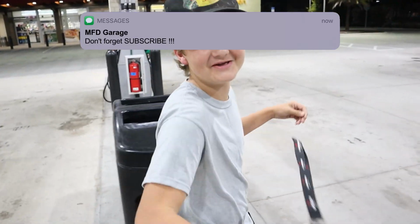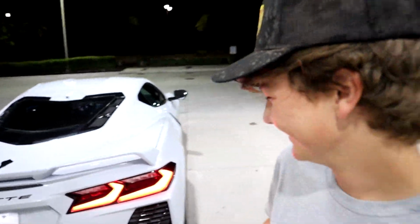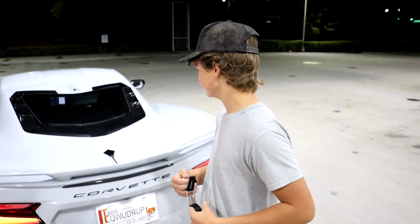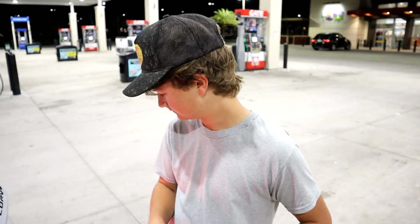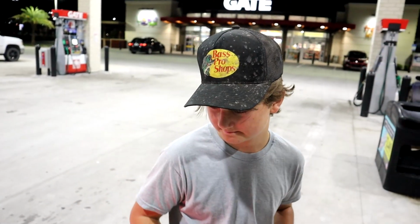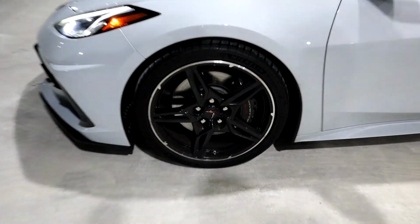That's a new bed you bought? It's pretty obvious. There's a new tag on it. You like it? Totally tubular. No, seriously. I like it. It's a 3LT Z51, so it's got the performance package and all that stuff. So it's quite fast. It does need to be lowered right away because I've showed this off many times on the camera.